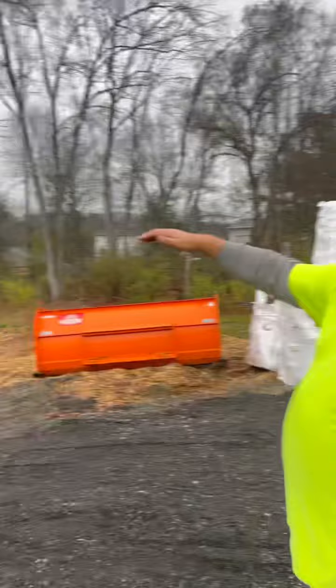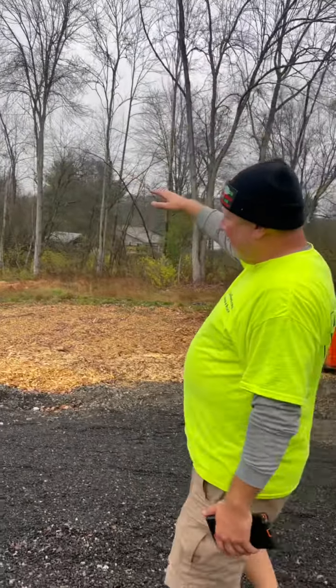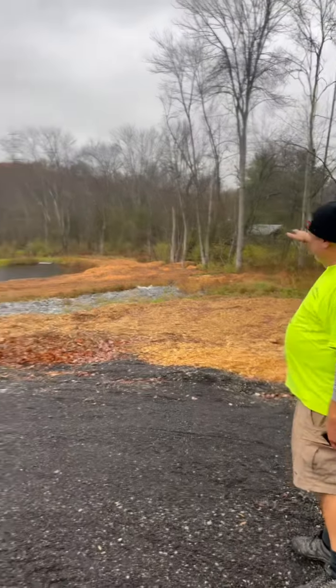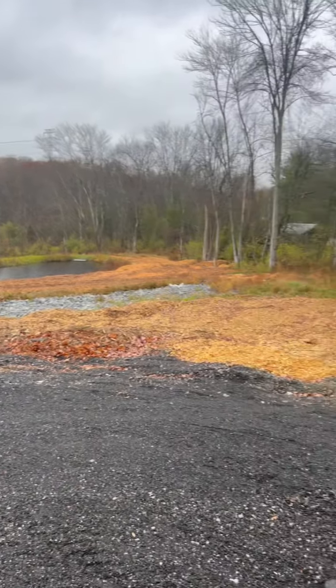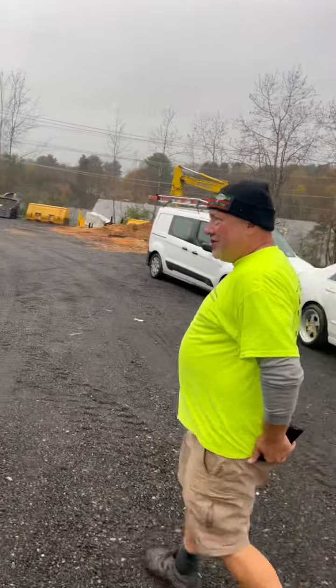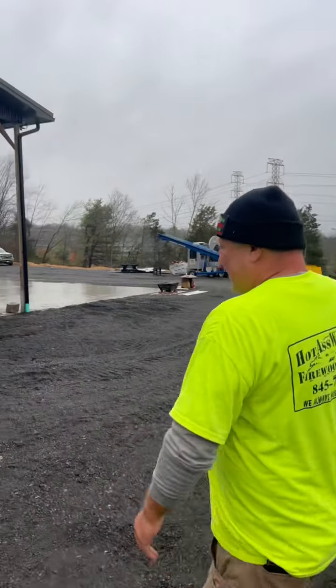So the property's 3.55 acres. We're going to have our log furniture here, picnic tables, maybe a barbecue or two. We're going to have our attachments over here. We have big, big plans. This is a huge spot. And the building itself, come on in, guys. I'll show you the building. Come on, you get a private tour. Can't get any better than that.